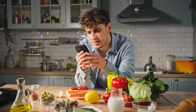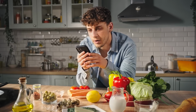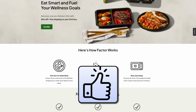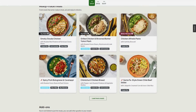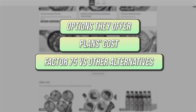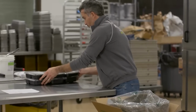So I decided to look into online meal delivery services to see if the food actually tastes as good as people say. And after sampling a few, Factor75 really stood out from the rest. So today I'll take you through what Factor75 is all about. I'll cover what sort of options they offer, how much their plans cost, and how they compare to other alternatives, as well as some pros and cons. So hopefully by the end of this video, you'll be able to decide if they're the right fit for you or not.